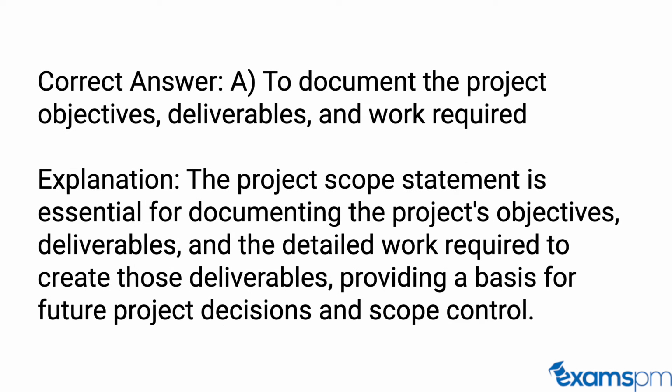Correct answer: to document the project objectives, deliverables, and work required. Explanation: The project scope statement is essential for documenting the project's objectives, deliverables, and the detailed work required to create those deliverables, providing a basis for future project decisions and scope control.